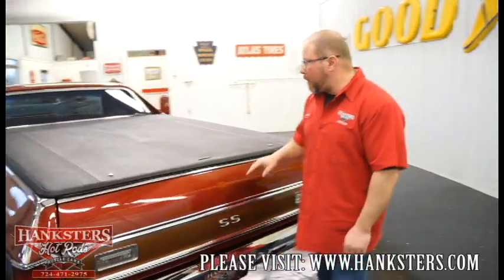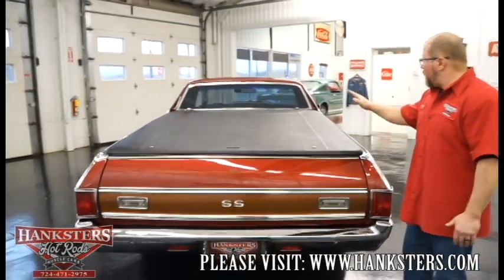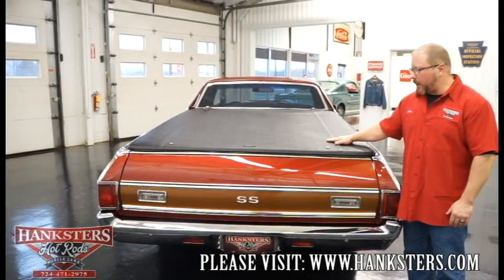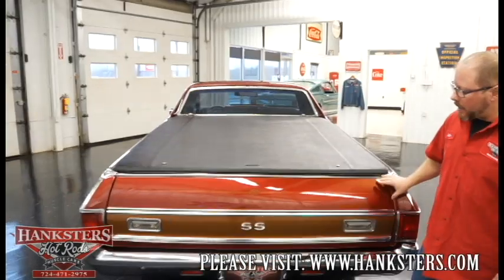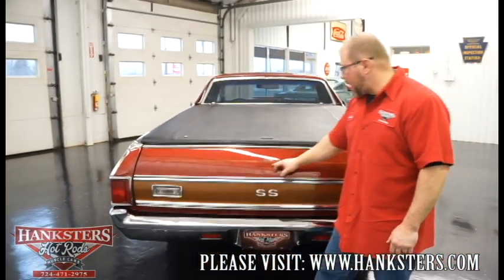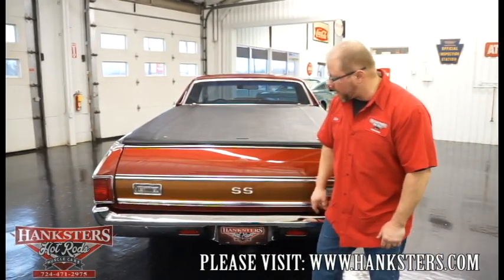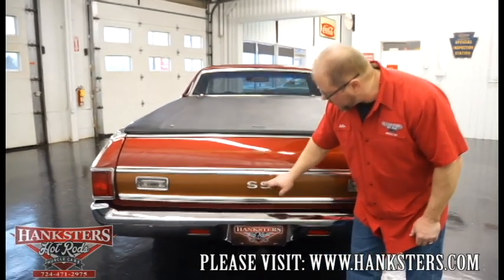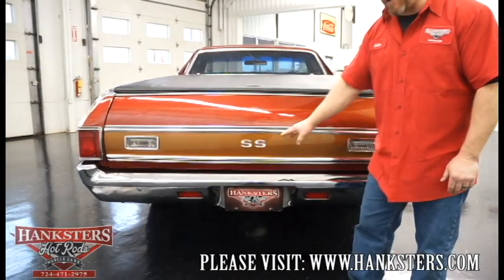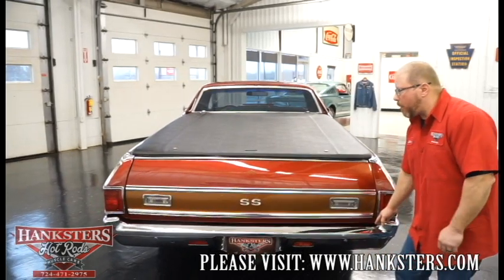Now as we come around the back, there's several things that we can go over on this particular car. This car has the tonneau cover, of course, back here to cover up the bed. We've got this nice tailgate here too. Again, they followed through with some of that custom pinstriping here. Of course, 1971 right here in the center. And you've got the SS emblems or badging right here in the center of the tailgate. Again, a nice chrome bumper here.